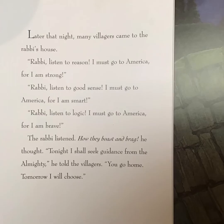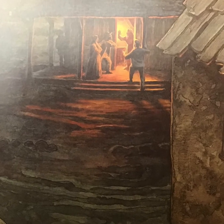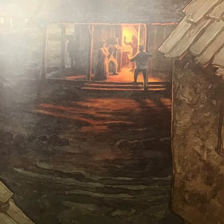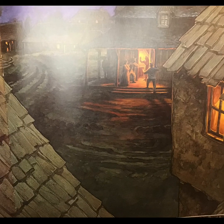Later that night, many villagers came to the rabbi's house. "Rabbi, listen to reason. I must go to America, for I am strong." "Rabbi, listen to good sense. I must go to America, for I am smart." "Rabbi, listen to logic. I must go to America, for I am brave." The rabbi listened. How they boast and brag. He thought, "Tonight I shall seek guidance from the Almighty," he told the villagers. "You go home. Tomorrow I will choose."